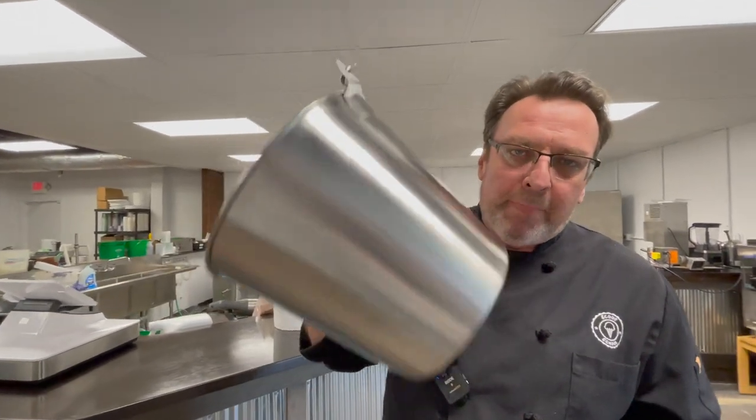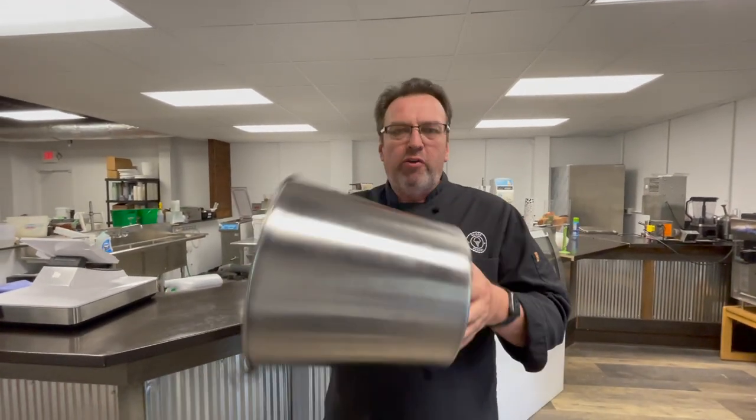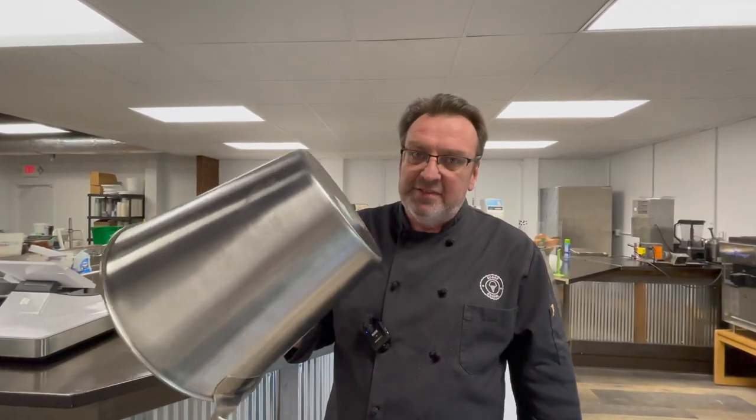sprinkles here. And I've always been a big supporter of people buying a stainless steel bucket. This is gonna cost you around 40 or 50 bucks. I actually bought this from a link on Amazon. That link is down below. So you can buy this very self-same bucket.